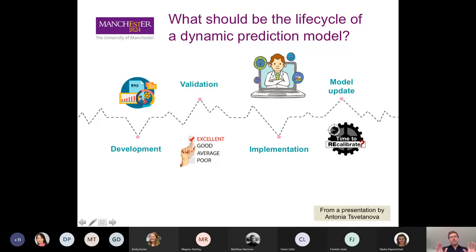Now, obviously, when we move from static to dynamic prediction models, there's a question around what this does to the prediction modeling lifecycle that we discussed earlier. Clearly, model updating as a step is now gone because the model itself has become dynamic. But most importantly, this raises questions around validation, because how do we prove that a model that is changing all the time is still valid, is always valid and accurate? I think that's the main still unresolved question in this area.